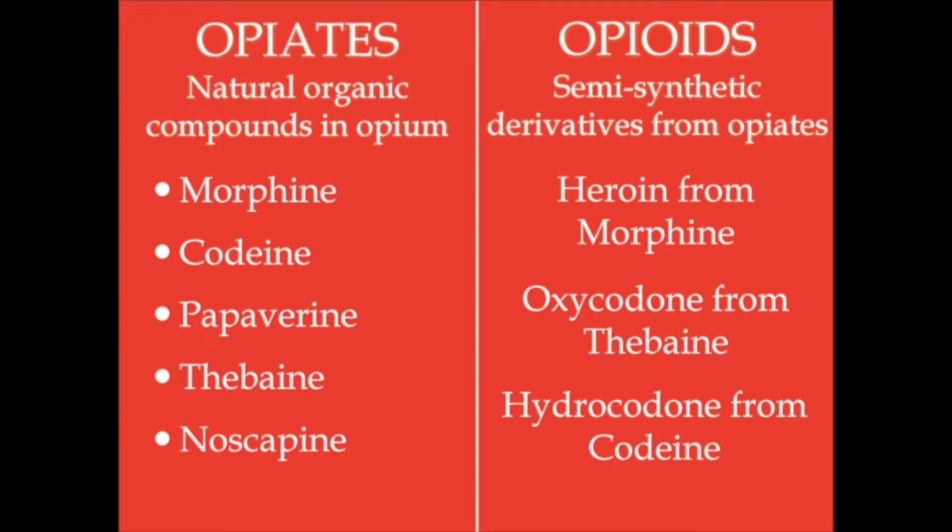5 of the approximately 40 opiates are medicinal. The medicinal opiates are morphine, codeine, papaverine, thebaine, and noscapine. Papaverine is a blood vessel dilator which does not contain the narcotic properties that the other 4 medicinal opiates contain.